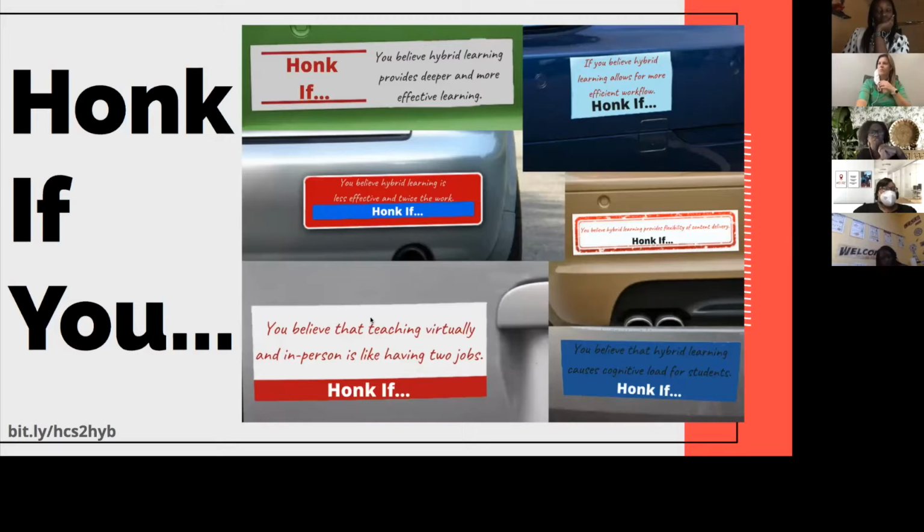Can we get a couple of volunteers to talk about what they selected and why? Why did that particular bumper sticker resonate with you the most? If you just raise your hand, we can jump in there. Or we could just call on some people too. Let's start with Miss Tilly. Miss Tilly, which one did you select and why did that one resonate with you the most?